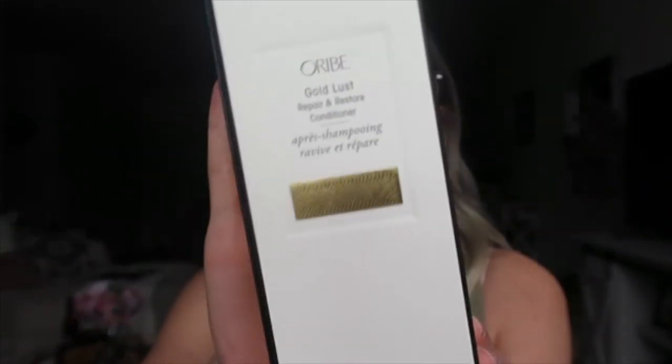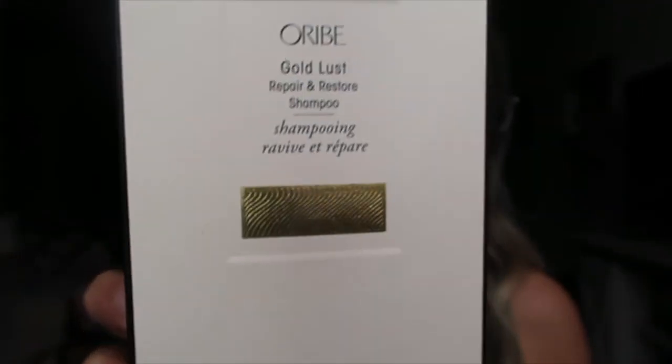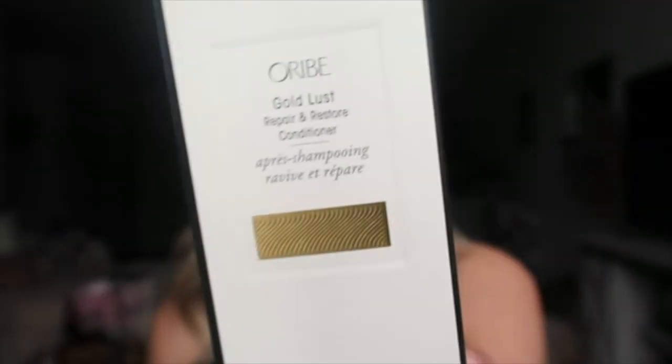So now on to hair products. I saved the boxes because both of these products live in my shower and I didn't want them dripping all over the place. So it is the Oribe Gold Lust shampoo, and this is the shampoo box, and this is the conditioner.